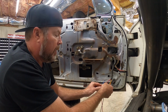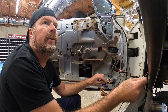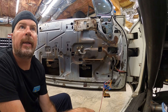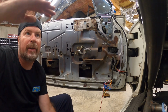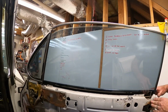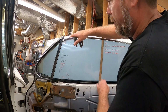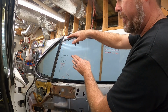I'm not sure if it was trying to go up or down on that one. Let's try green. Okay, there we go. I'm gonna go over there and try to save the driver's side window from disaster because it looks like it's starting to go down crooked and the trim is falling off. Started to come off that one. Alright, let's get that rolled down, shall we?